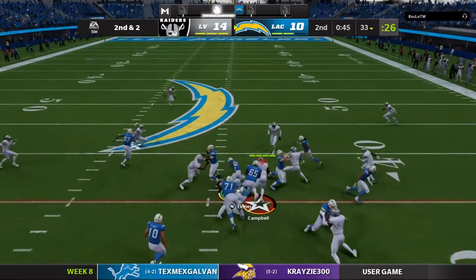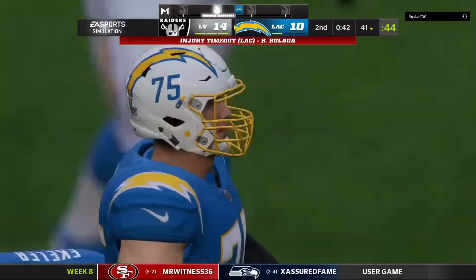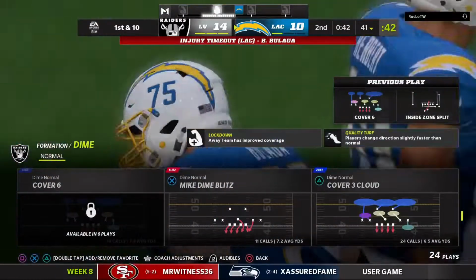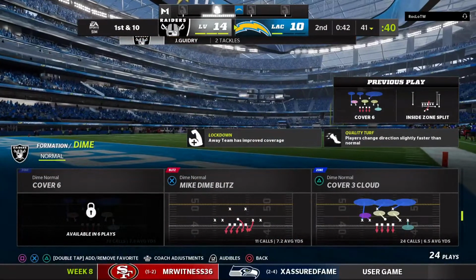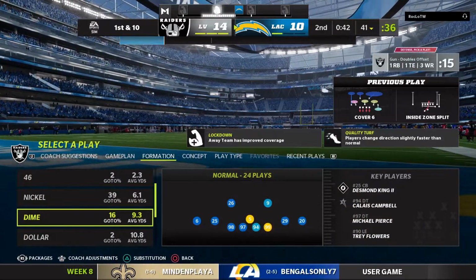They'll run out of the gun with Eckler. That one, a 1st down pickup of 8. Exactly what they needed right there, because they needed to use the ground game to take some pressure off, because the quarterback's been struggling a little bit.